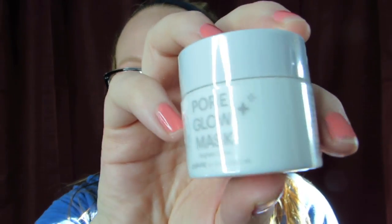So I have the what? Oh my god, I don't know how to say that. JJ Young Pore Glow Mask, Brighten and Glow. Anyway, so this will be passed on. We all need to glow, you know what I'm saying? Open it first. Stupid. I am going to pull one of these out for myself, and the other one's going to Jennifer. Nice and sealed package.